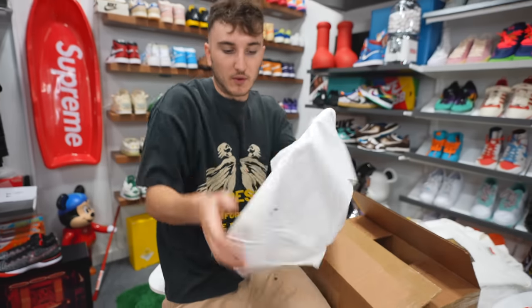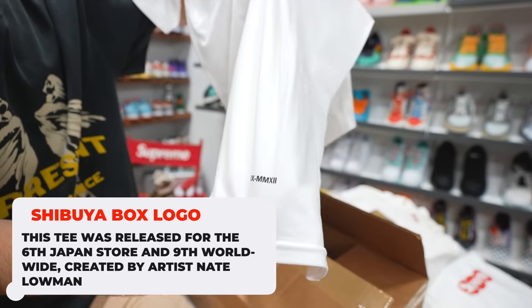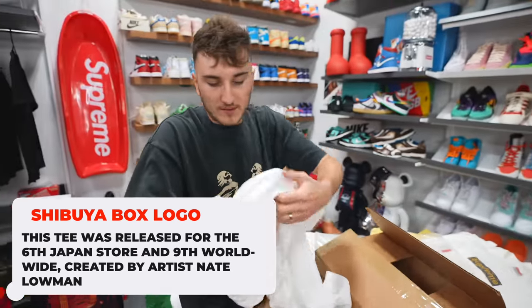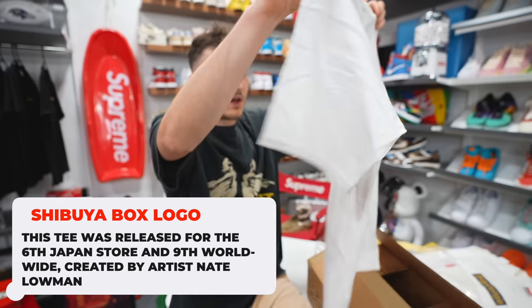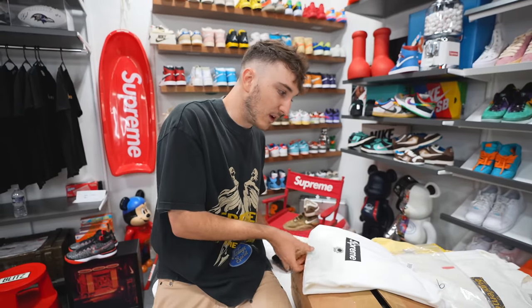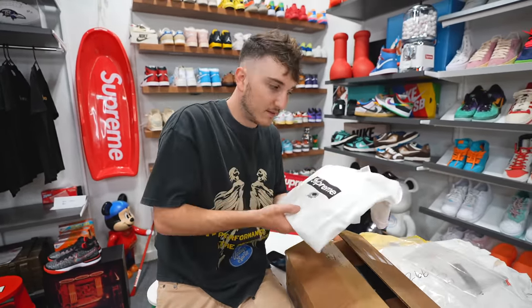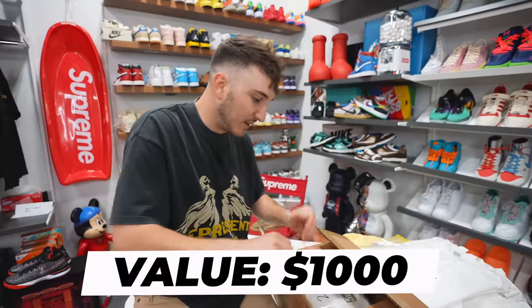And then we have a little date down here in the bottom corner. This is the Shibuya box logo, I believe. That's what people call it. I've seen these on eBay a lot. This is one that's very, very popular. 2012 this came out, and this one, can you take a guess at how much it might be worth, Nick? I'd say 1,200. $1,000, just like the other ones.